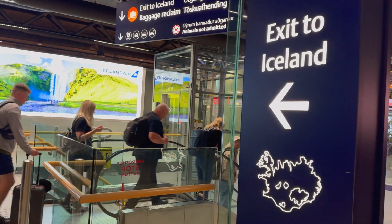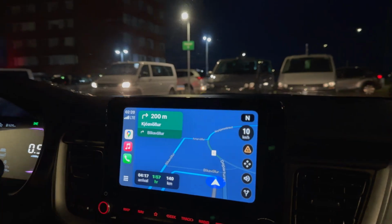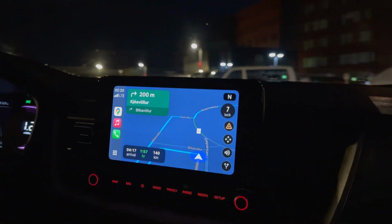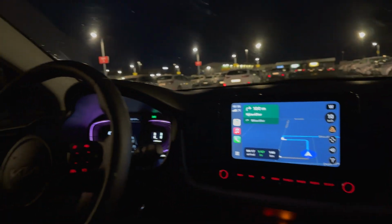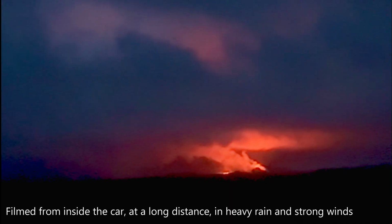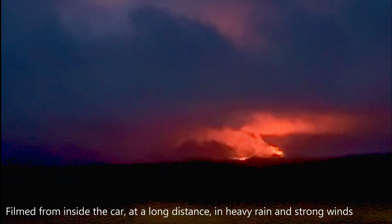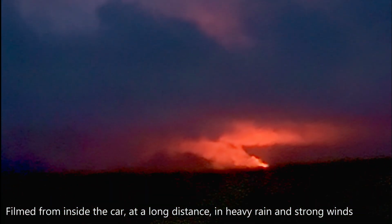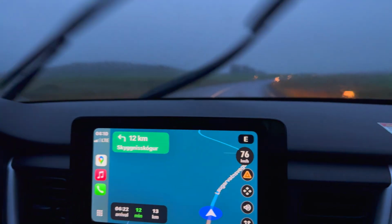We landed at Keflavik Airport late at night, grabbed our rental car right there at the airport, and off we went. Imagine this. It's 2:20 a.m., rain pouring down, wind shaking the car, and in the distance, an actual volcanic eruption lighting up the night sky. That's how our Iceland trip began. From that moment, we knew this trip was going to be unforgettable. And here's how our 10 magical days looked. So let's dive in.